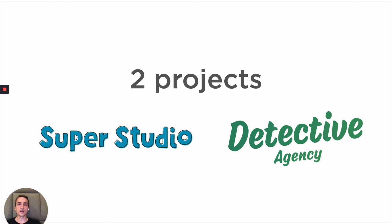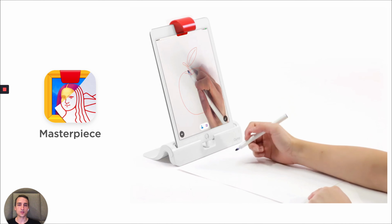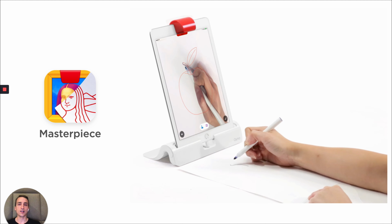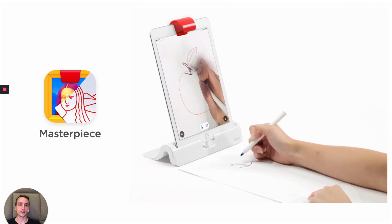Now I'm going to talk about two of the latest projects that I've done at Osmo, which is Osmo Super Studio and Osmo Detective Agency. So everything started about 8 months ago when Disney came to us and asked us to produce a drawing game for them. So Osmo already has a drawing app which is called Masterpiece, and the way it works is that it uses augmented reality to project lines of a drawing upon your sheet of paper, and you can just follow the lines to learn to draw any type of drawing that you want to.